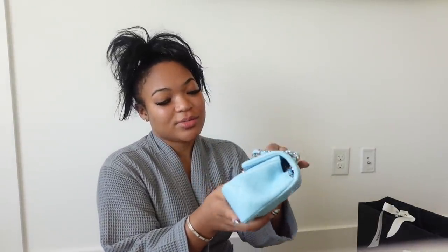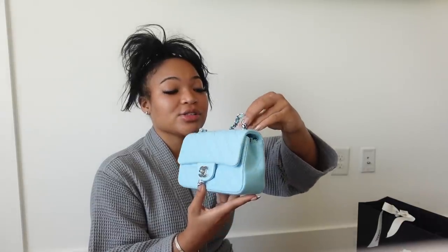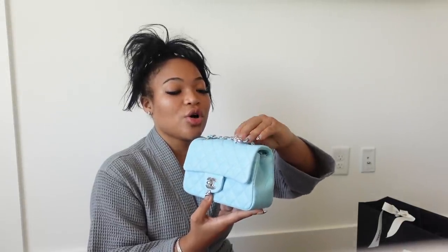She's just too cute to be out right now. But yeah, this bag is so fire. So fire. So I got this one, a little baby, and then I got the big dog. And I might bring the big dog out tonight. I don't know. We'll see. But yeah, so anyways, I'm about to get ready. I'm about to do some laundry and probably clean up a little bit.